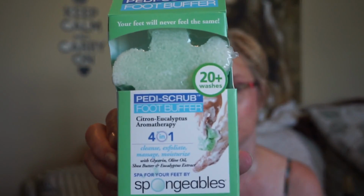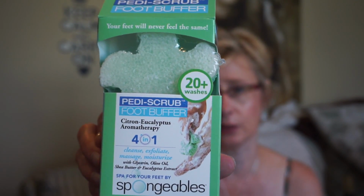So you use the soft side to cleanse and moisturize, and flip over to the scruffy side to exfoliate and massage away aches, pains, and tension. So yeah, I thought that would be wonderful after a 12-hour shift. And yeah, 20 plus uses, and it was $4.99 at Winners.